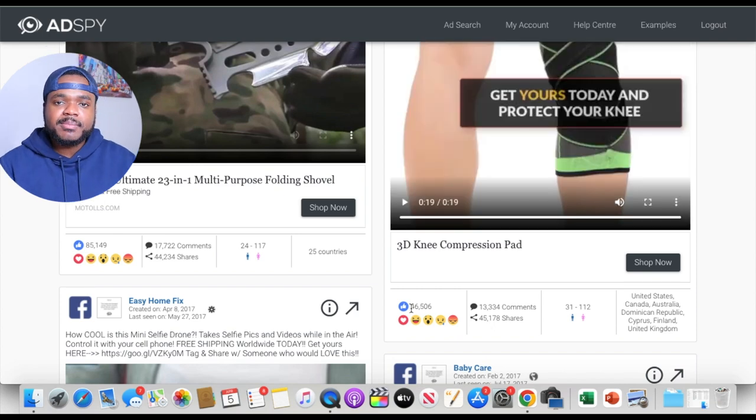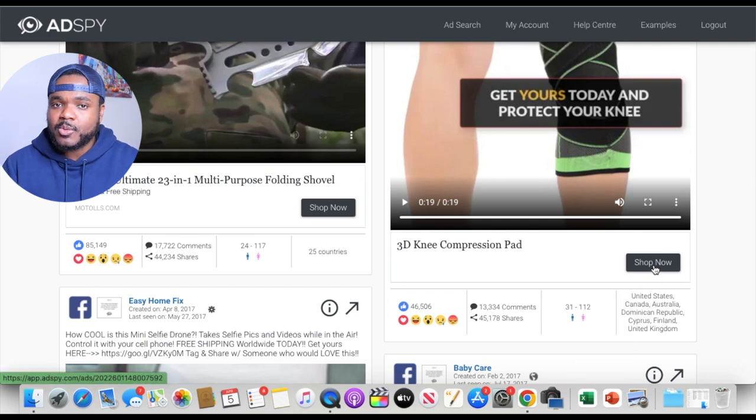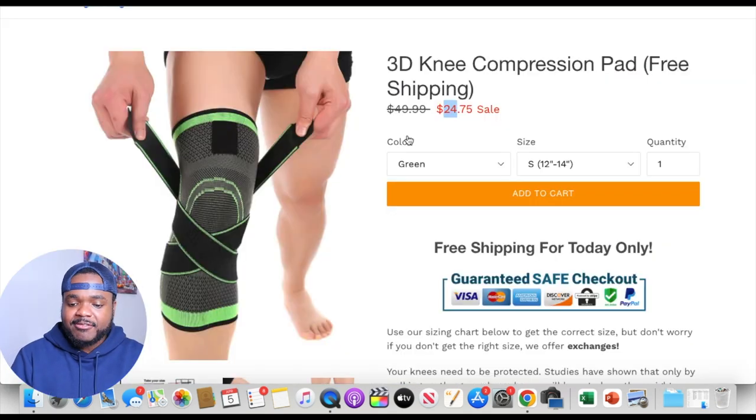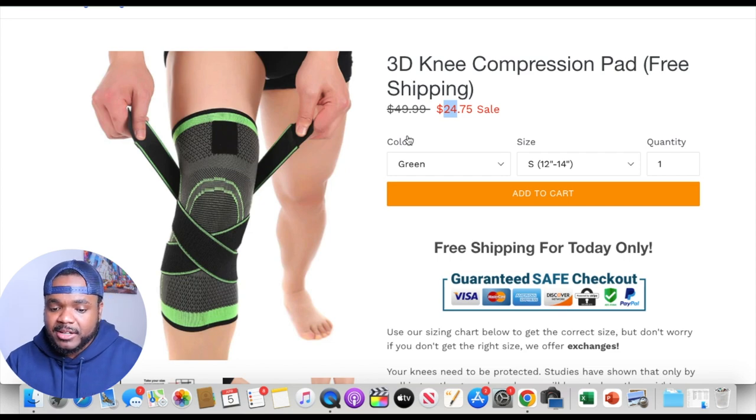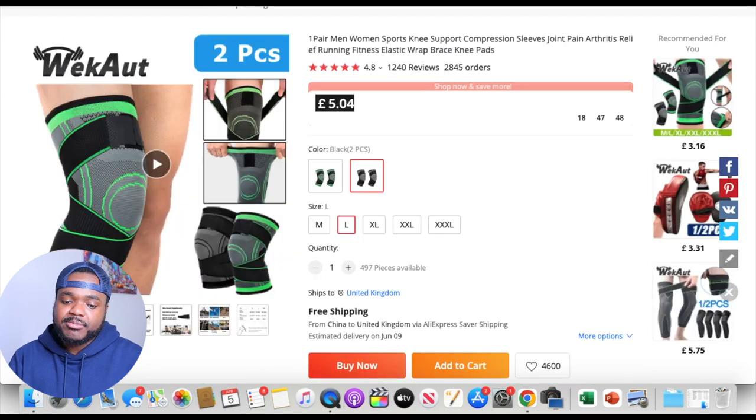And something else that I forgot to mention about using ADSPY is that you can click on the shop now button and it will take you directly to the website, so you can see exactly what the website looks like, and you can also see what price they're selling it for. So this is the website right here, and as we can see, they're currently selling it for around $24. However, as I already said, on AliExpress, we can buy it right now for around £5. So again, there's a decent amount of profit there to be made.